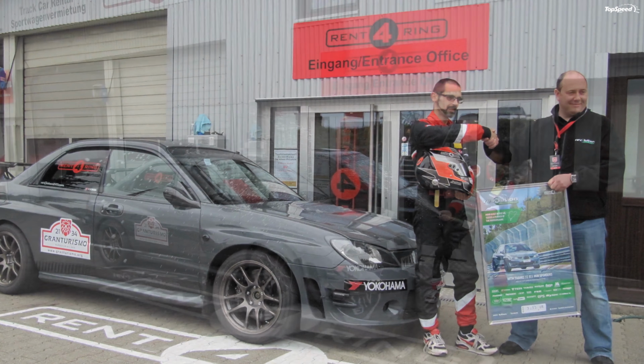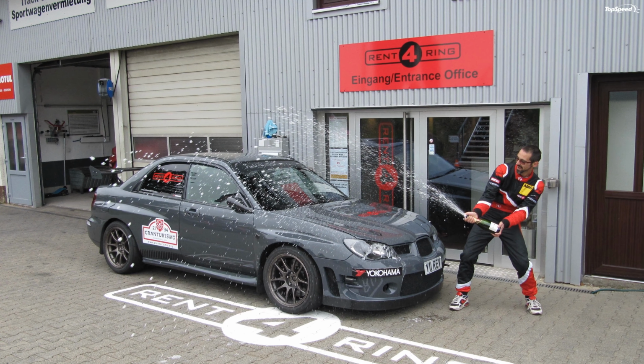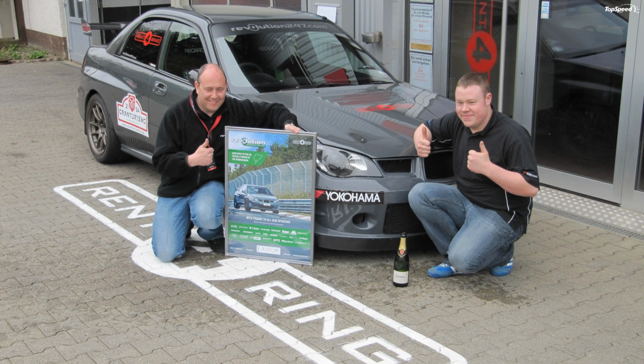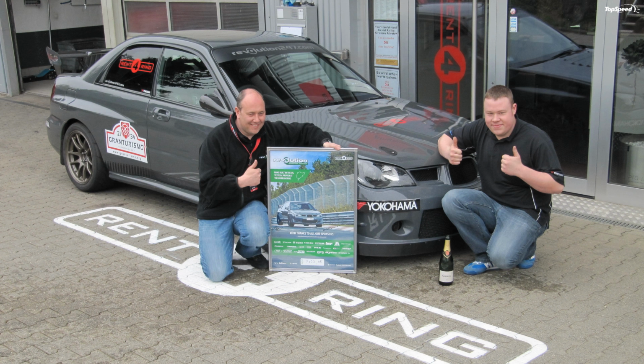Exterior. When this beast is lapping Nürburgring at breakneck speeds, it may appear to be just another Subaru Impreza, but once this Subi comes to a stop, all the details come into focus.